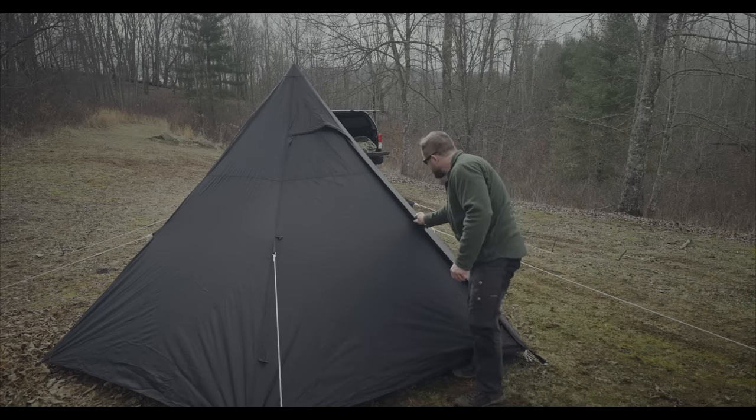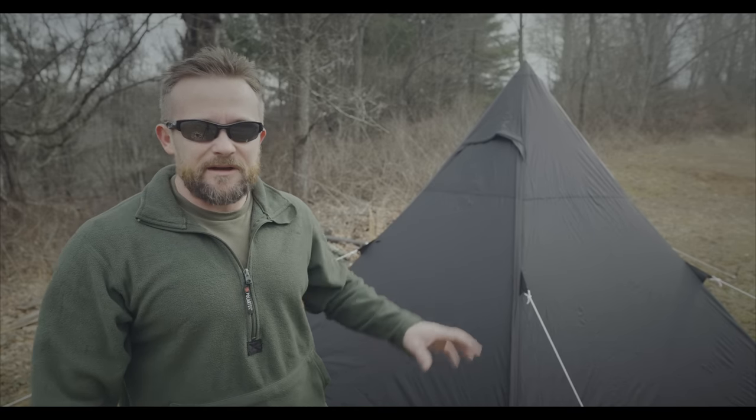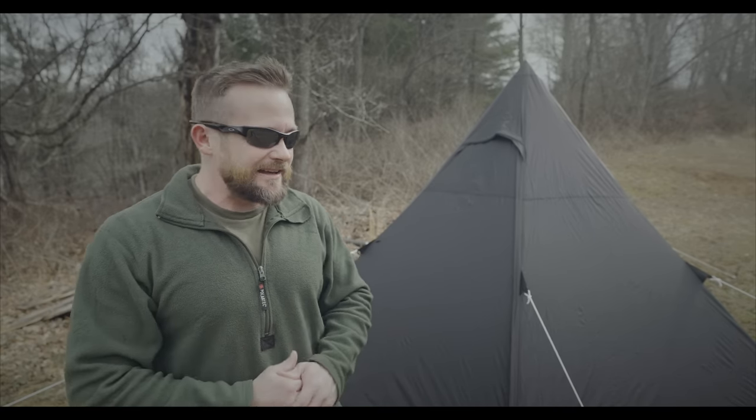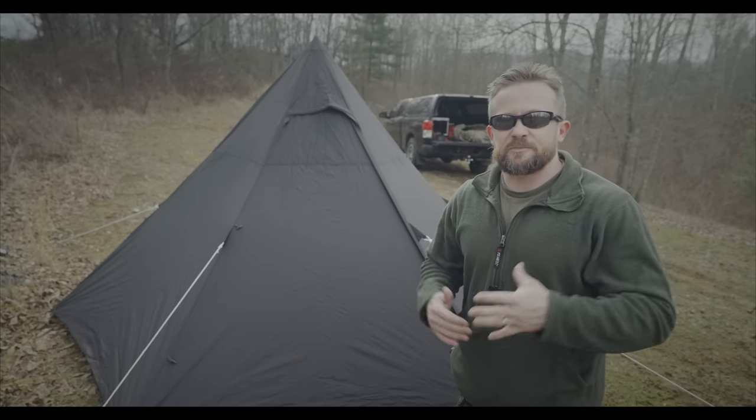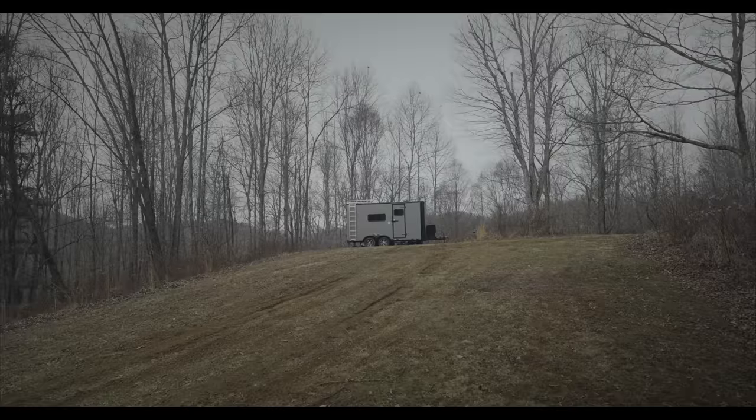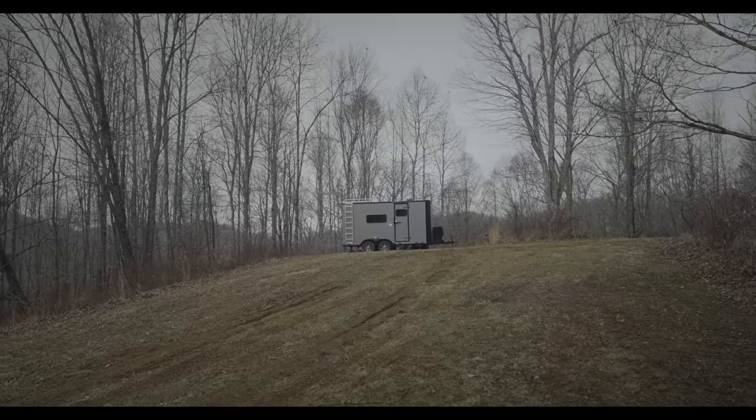Because of the previous issues that I had with this tent, I'm not going to set up my bedding. I'm not going to inflate my sleeping pad, get out the sleeping bag, nothing like that. And that's because this tent is going to have to prove itself to be waterproof before I go through that much effort. If I find that this tent leaks, we are heading to the cabin tonight.